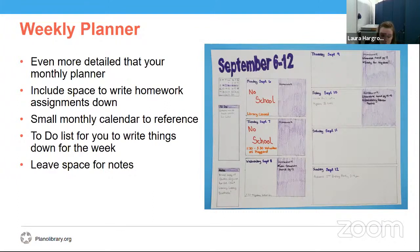So I stuck with the color purple since that's what color I used in my monthly planner. I would then choose a different color for my next month. So I really like to color code, and that way I would know any page that is purple in my bullet journal, that's something that has to do with September. And so this is a personal preference. You could pick a theme for each year. Maybe you'd want to do blue or green, or you can go in rainbow color order, or even use your school colors.